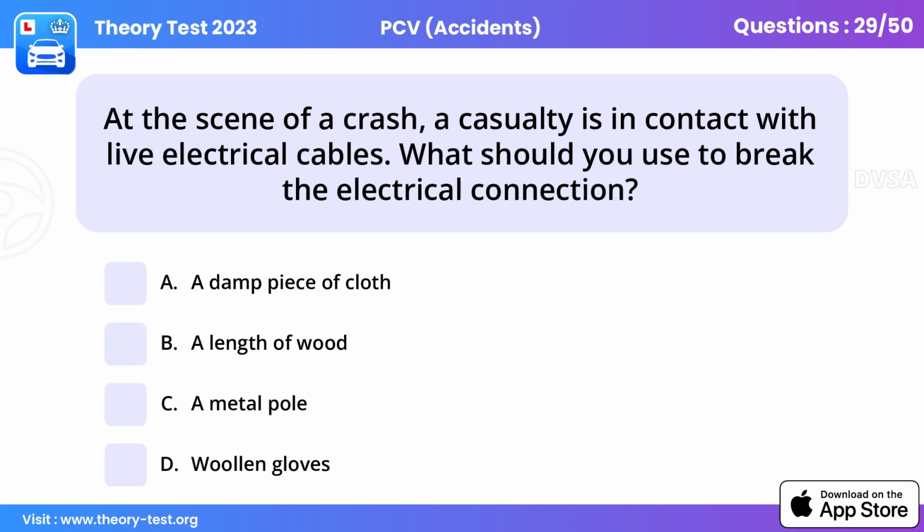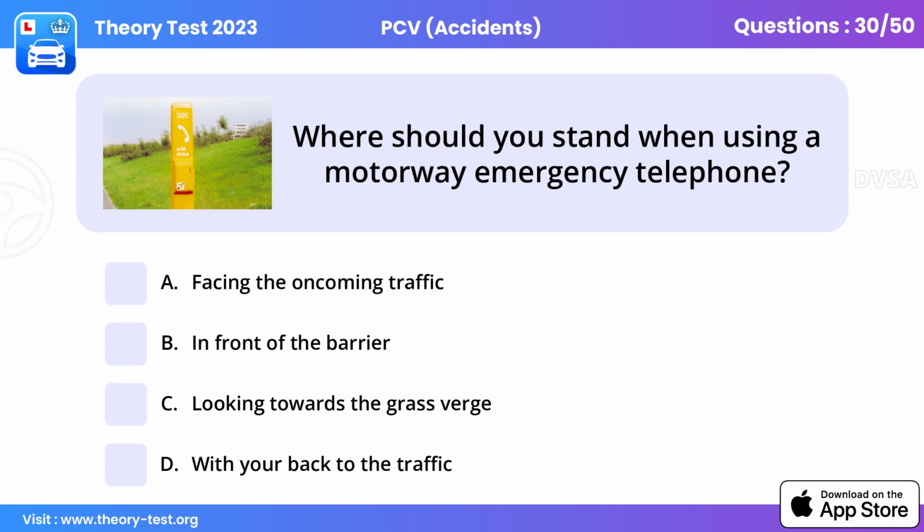Question 29. At the scene of a crash, a casualty is in contact with live electrical cables. What should you use to break the electrical connection? A length of wood.